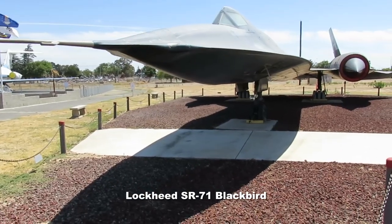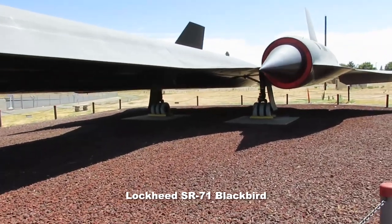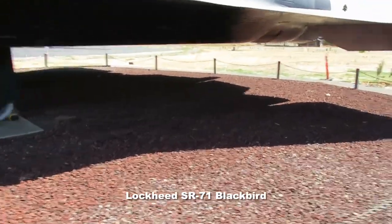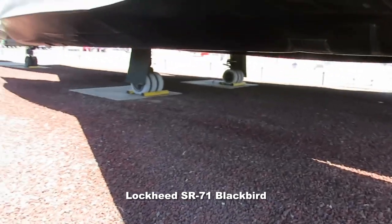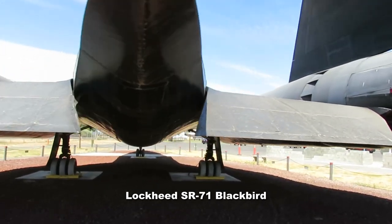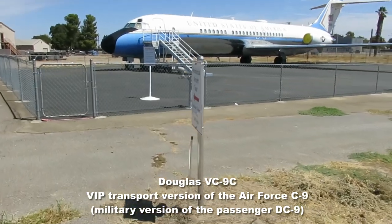As mentioned before, a Lockheed SR-71A Blackbird. I love that they've got one of these, but I also don't like that it has to sit outside in the weather and get all dirty and grungy. They definitely have fixed this up. The last time I was here, it was just like this underneath. They've put a walkway around it, got the gravel. It doesn't look like they're letting anybody go into this guy today, so we'll just see it from the outside.